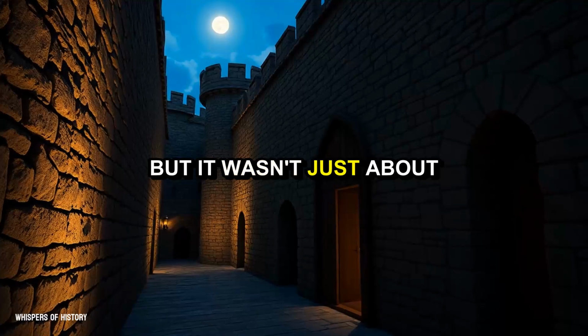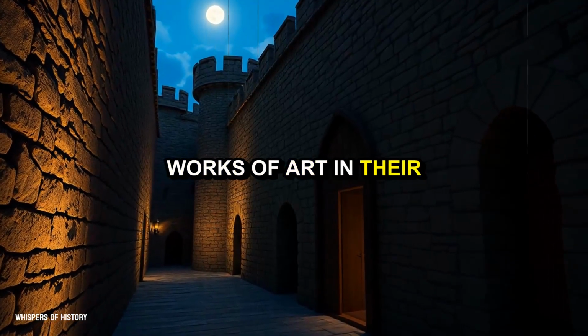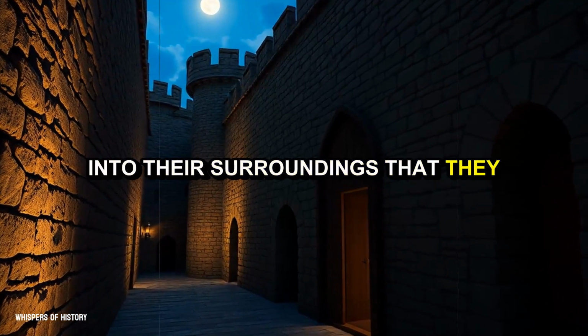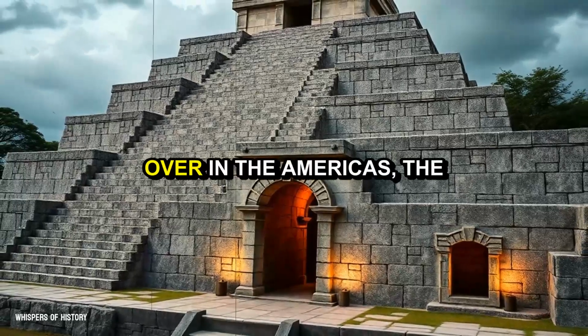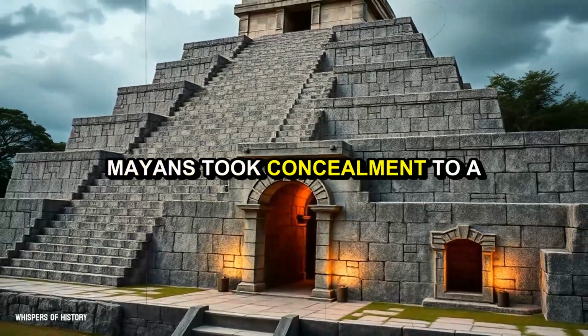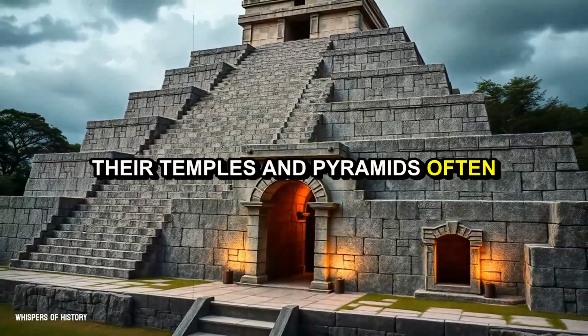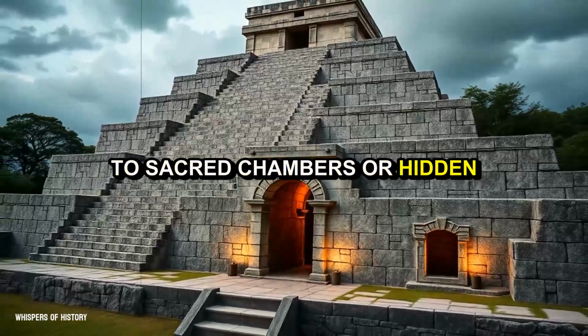But it wasn't just about functionality. These hidden spaces were often works of art in their own right, blending so perfectly into their surroundings that they became virtually invisible. Over in the Americas, the Mayans took concealment to a whole new level. Their temples and pyramids often housed secret tunnels, some leading to sacred chambers or hidden storage areas.